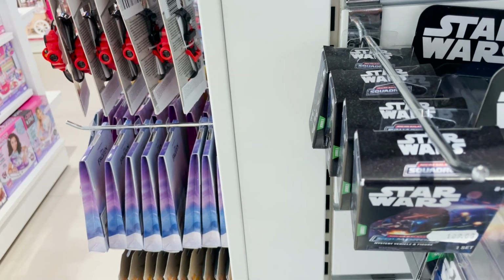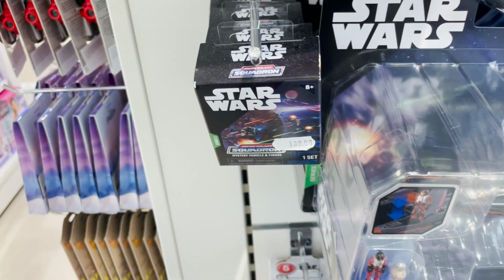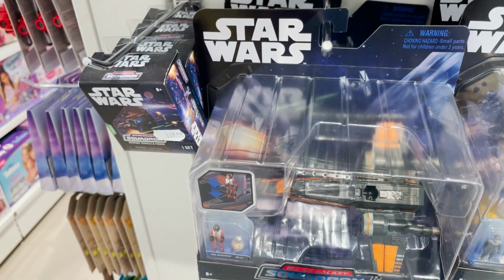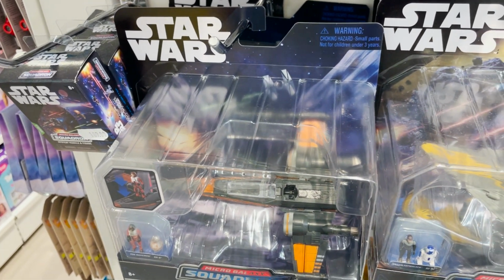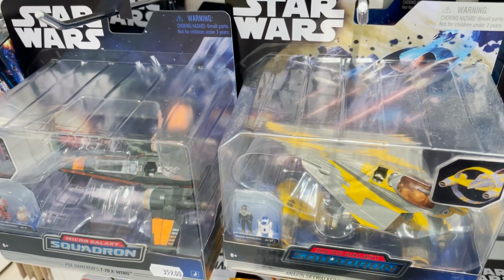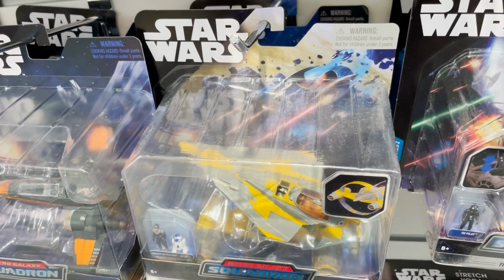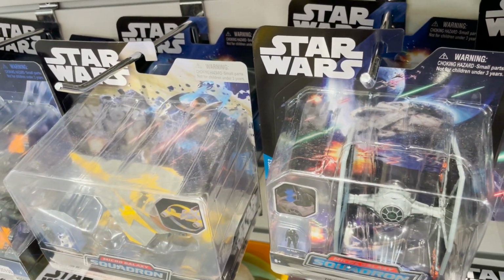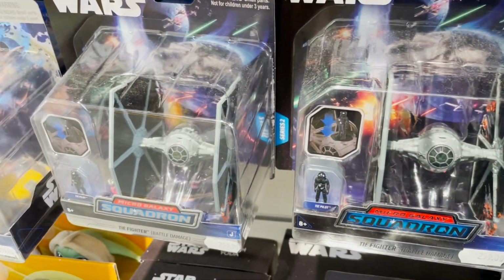Alright, so blind boxes. Oh, it looks like they've stocked up a bit here. Yep, Poe Dameron's X-Wing. What do we have? That's Anakin Skywalker's Jedi Starfighter. What's next? Battle damage TIE. And another battle damage TIE, looks like.